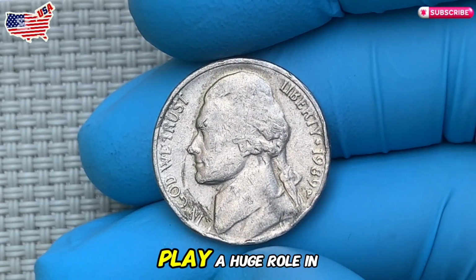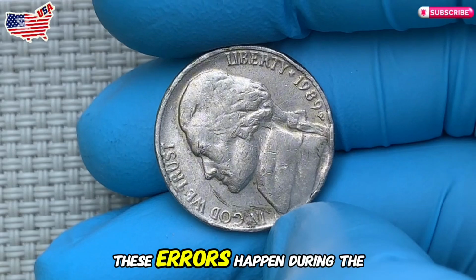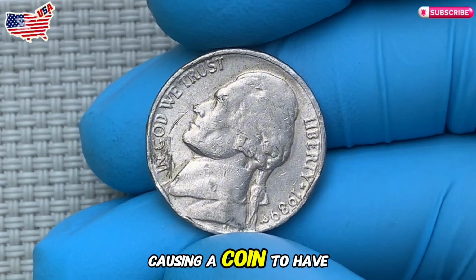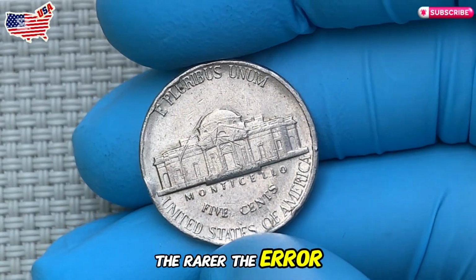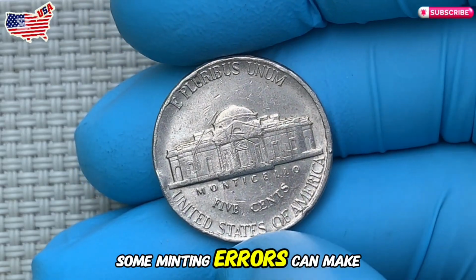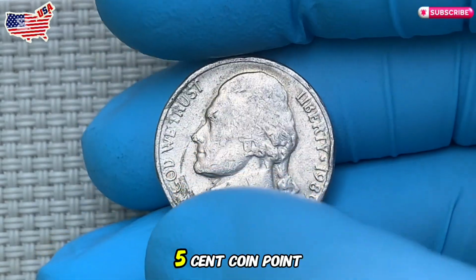Minting errors play a huge role in determining a coin's worth. These errors happen during the minting process when something goes wrong, causing a coin to have unusual features or defects. Minting errors are rare, and the rarer the error, the higher the value of the coin. Some minting errors can make a 1989 Jefferson nickel worth far more than the typical 5-cent coin.